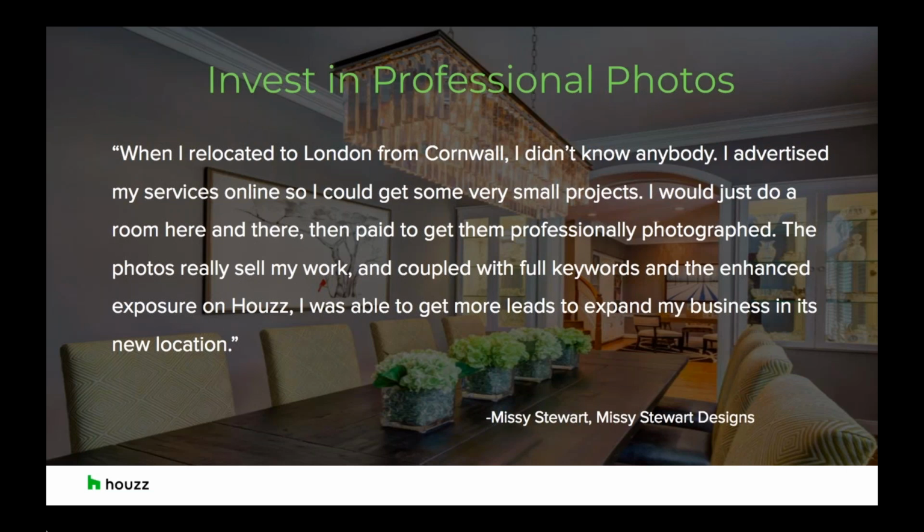Interior designer Missy Stewart of Missy Stewart Design says, "When I relocated from London to Cornwall, I didn't know anybody. I advertised my services online so I could get some very small projects. I would just do a room here and there, and then I invested in getting them professionally photographed. The photos really sell my work, and coupled with keywords and enhanced exposure on Houzz, I was able to get more inquiries and expand my business in this new location. It became easy."